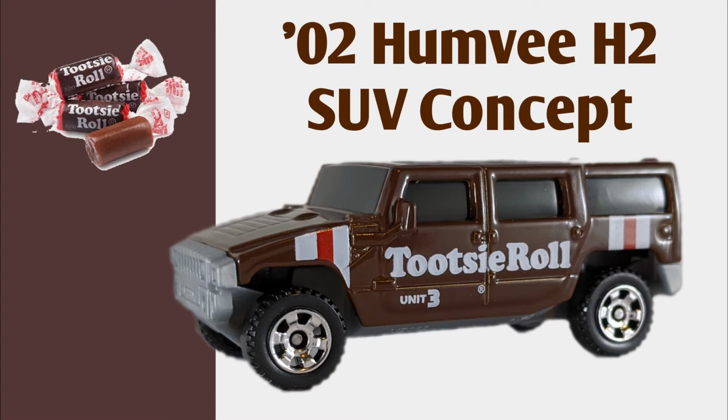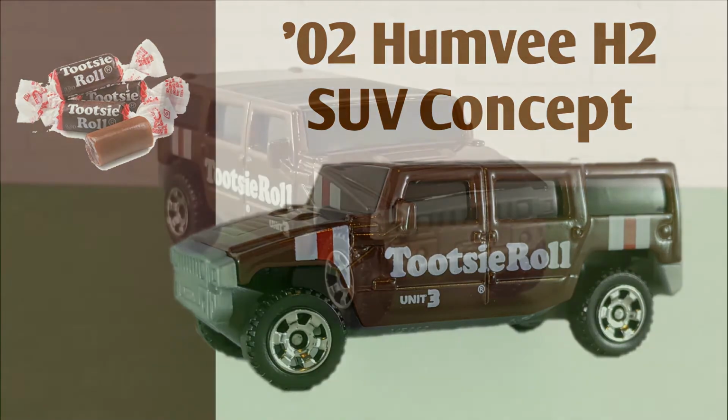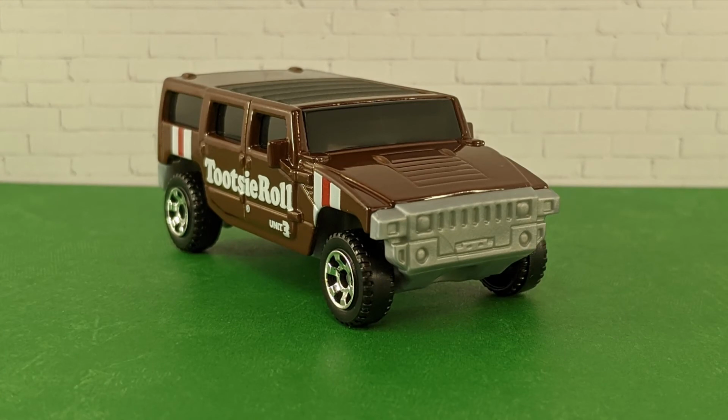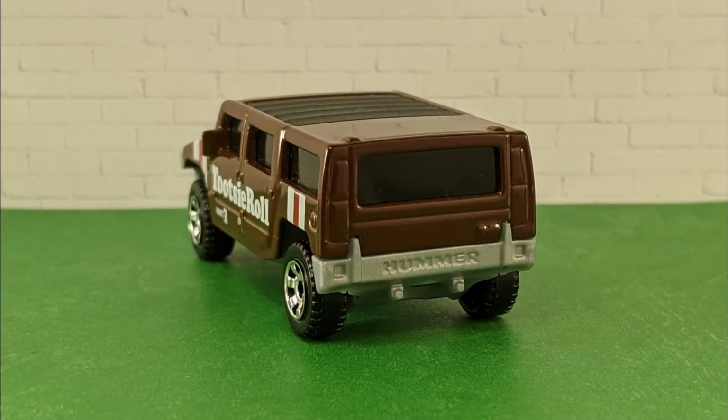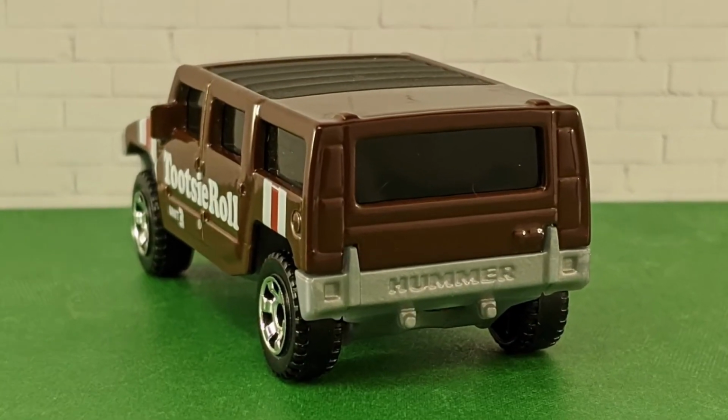The thing that is great about this casting though, is that it does provide a big space for images and designs on the side, kind of like a large canvas for these kind of releases. The Humvee is painted in what can only be described as Tootsie Roll brown. To me, the big blocky shape of the vehicle makes it a great choice for a Tootsie Roll car. The gray base makes up the front grille, bumper, and headlights. The base also comes up to make the rear bumper, and you can see Hummer cast into the rear bumper.